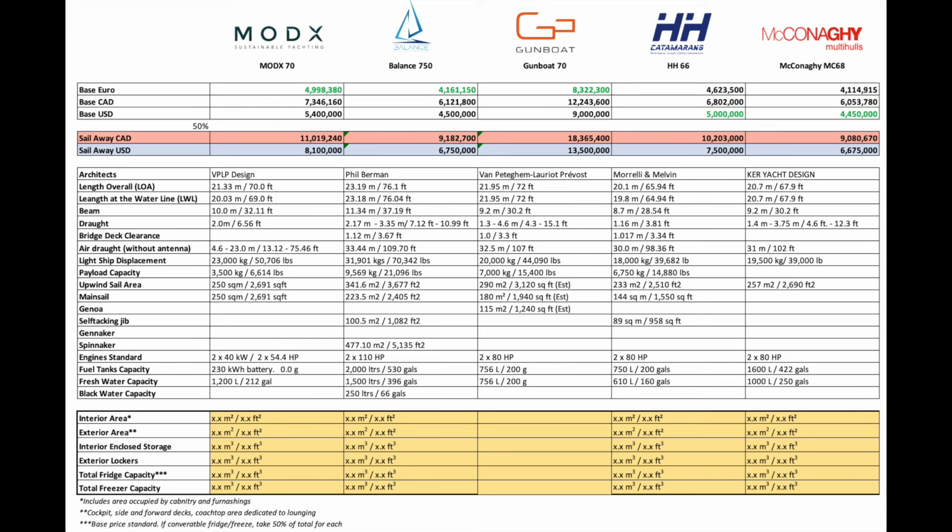Now, having said that, the McConaughey is 4 feet shorter than the gunboat. So, all in all, the gunboat has the lead there. Then we've got the MODX at 23 tons or 50,000 pounds. And finally, the Balance, which of course is the longest, 5 feet longer than the MODX, at 32 tons or 70,000 pounds. So all of these, you know, given the size of them, remarkably light vessels.